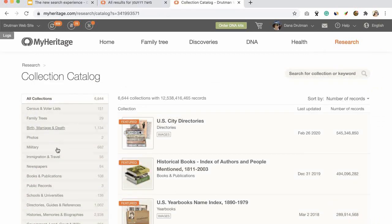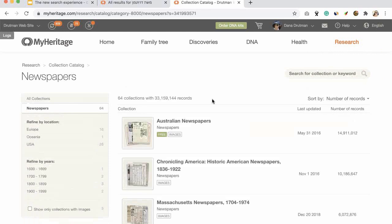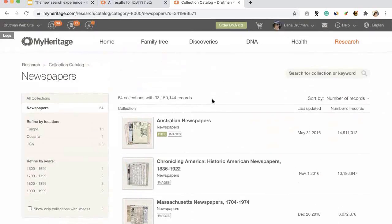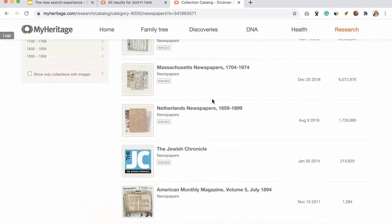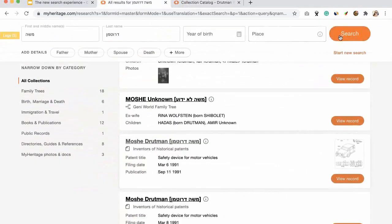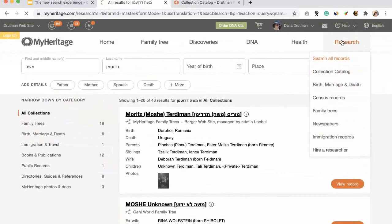If you go to the collection catalog, there are actually two ways. First of all, you can click on newspapers, and you will see all the newspaper collections that MyHeritage has. This is one way: you can browse those collections and choose which collection you want to start the search from.